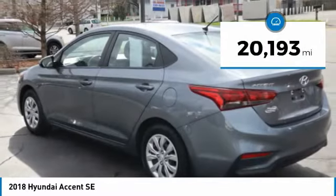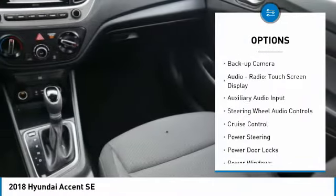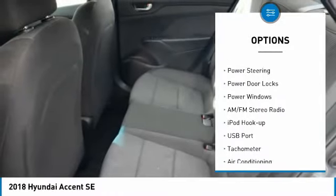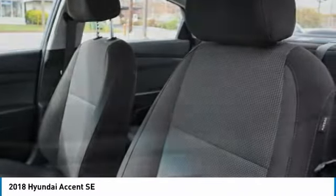Here are some of this vehicle's great options: power mirrors, traction control system, wheel covers, outside temperature gauge, rear window defroster, backup camera, audio radio, touchscreen display, auxiliary audio input, steering wheel audio controls, cruise control.